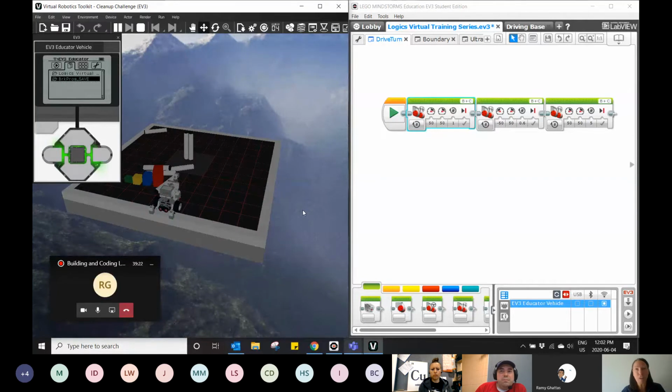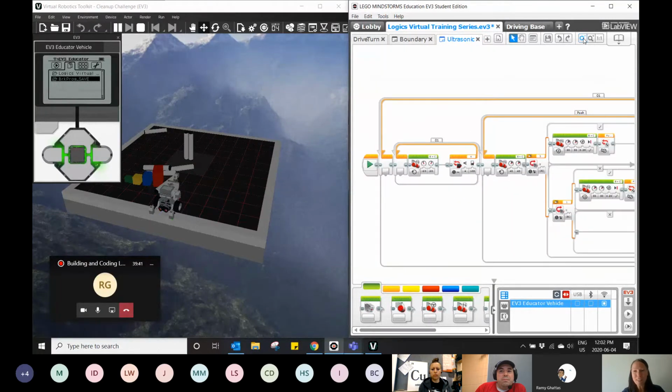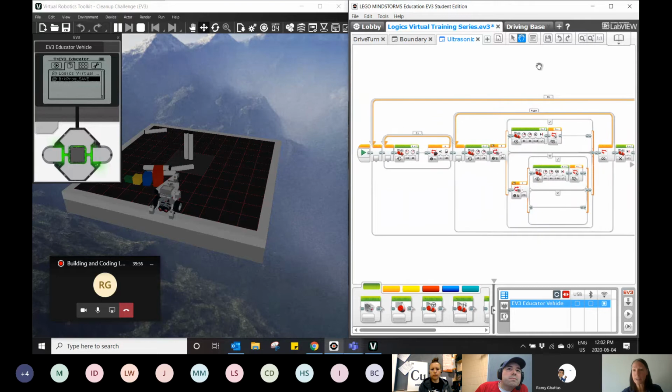This program is also not that good, right? Because if it misses the blocks, the program is over and I can't go back and get any of the other ones. So not to freak you out if this is your first time seeing the Virtual Robotics Toolkit, but I also wanted to share with you another program just to show you the level of complexity that you can get to. This is by no means the most complex, but it's a cool example of how you can use the sensors and different programming blocks like loops and switches to make your robots work more efficiently.